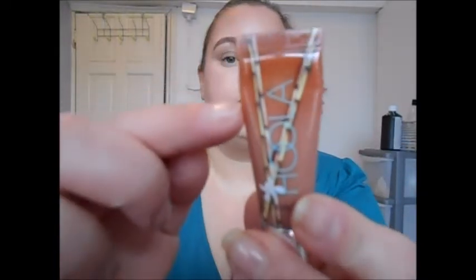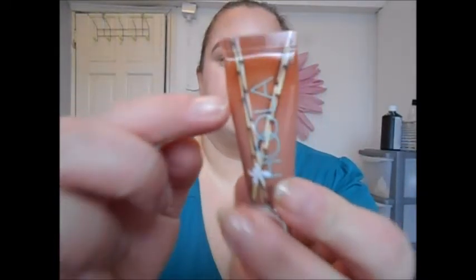But yeah, I've really enjoyed applying this on my lips. This has been sat on my side table where I sit and watch TV, and I just apply this every few hours or so. So yeah, I've really been enjoying this, and hence why I am down to here now on this. So yeah, quite happy with that.